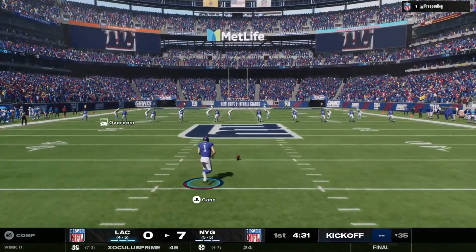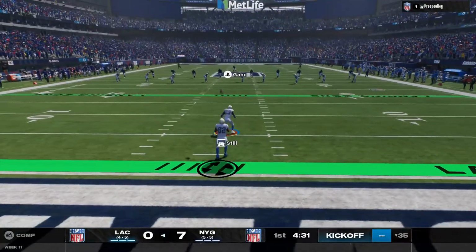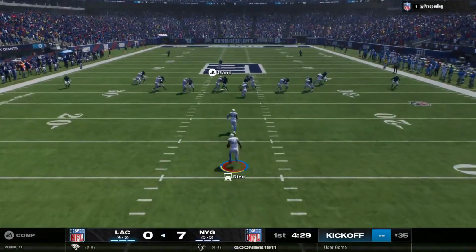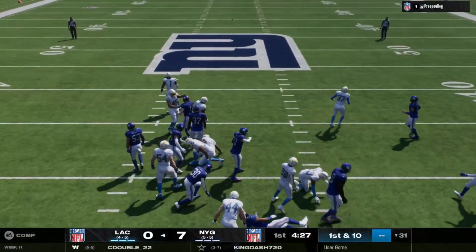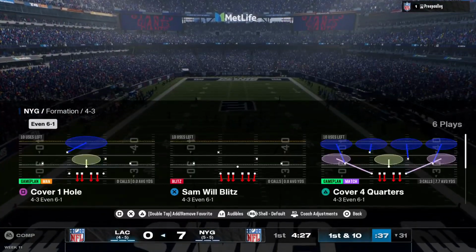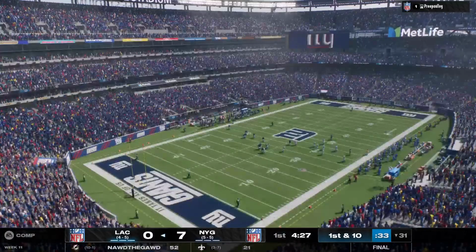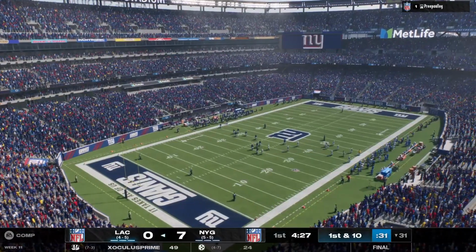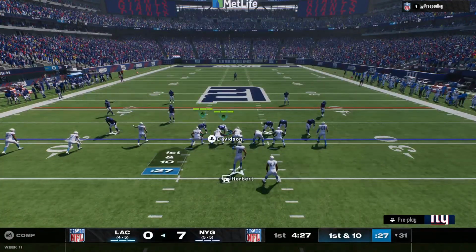7-0 is our score as this kick is sent into the air. This one deep in the landing zone. He'll return it from the 2. A good return as he takes it across the 30. They'll break the huddle. Coming up now for 1st and 10.